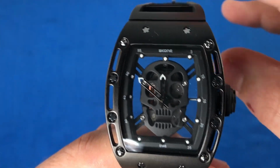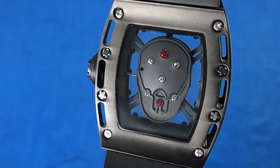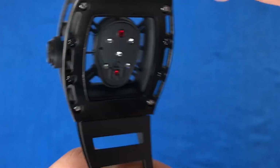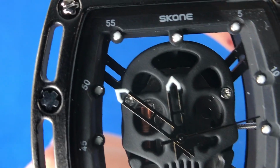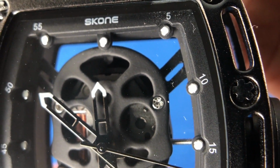Now, looking over this watch more, one area of concern that I have is in regards to the battery for this quartz movement. I don't see an easy way on how the battery can be accessed or how it would even be changed. And this is something that could pose a problem in the future, but I cannot say with certainty as I did not open this watch up myself in an effort to attempt that project.